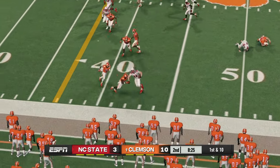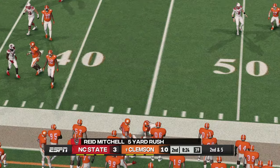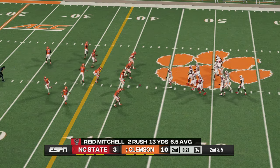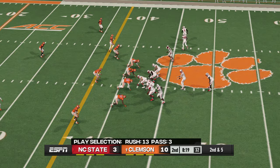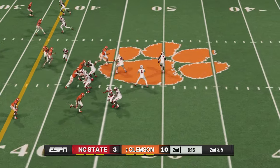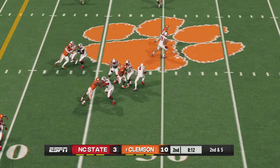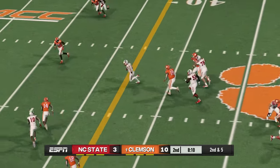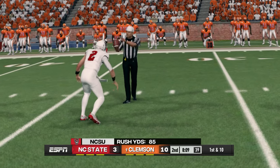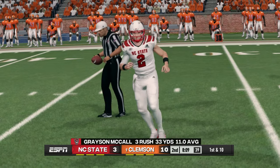He's into the open field. Knocked out of bounds right around the 42-yard line. It's second and five here. Ball on the 42. He's going to try and scramble. They'll bring him down right around the 32-yard line. That makes it first and 10.